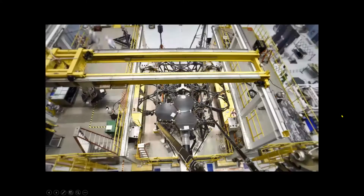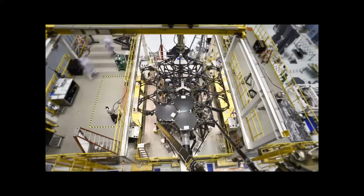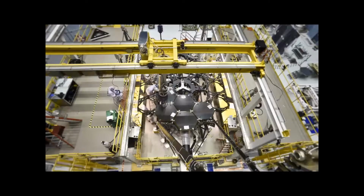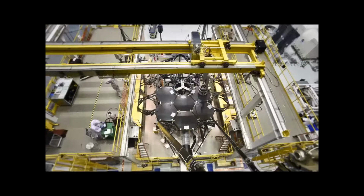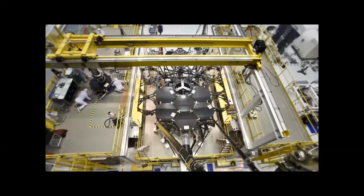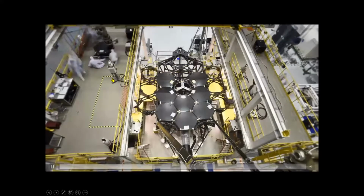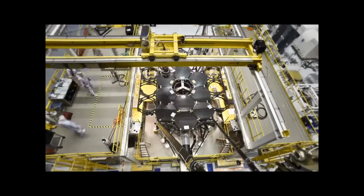Now, what you see here is a robotic pick and place machine. This is in a clean room at Goddard Space Flight Center. And what's happening here is this machine was designed and built to help us install those 18 mirror segments onto the backplane structure. These are the actual flight mirrors. They look black because they have covers on them to keep them clean. And this robotic arm has a very high precision end effector on it that's helping the technicians get these mirror segments in exactly the right position.